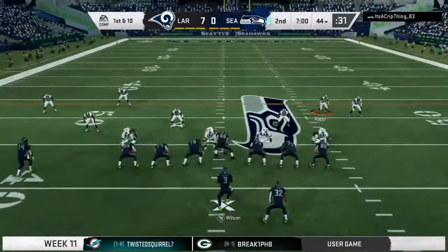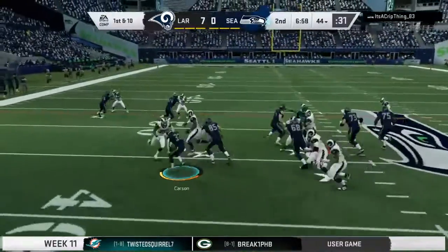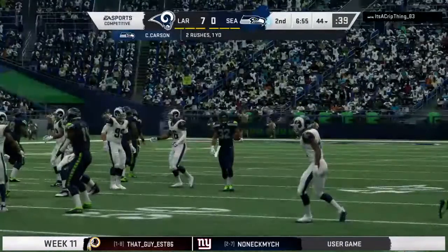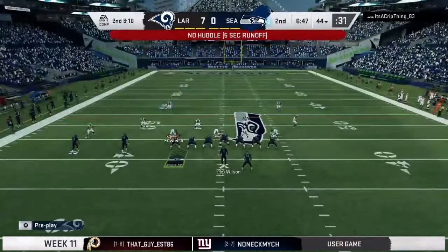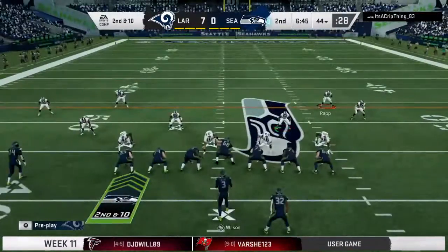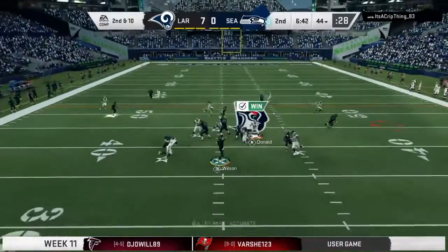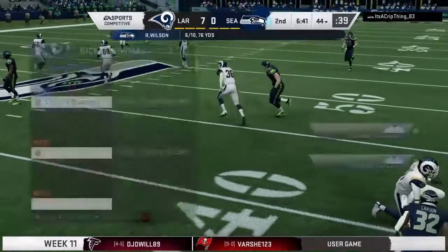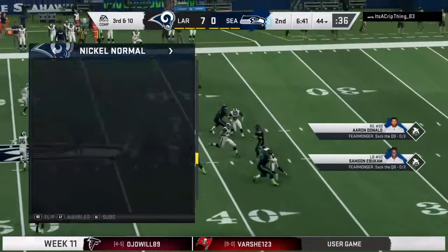They'll run on first down. It's Carson, and they're going to stop him right at the line of scrimmage. Just no cutback lane to be found whatsoever. 2nd and 10. Throwing on 2nd down. Wilson, and that'll be incomplete. Took a pretty good shot as he tried to pull that one in.